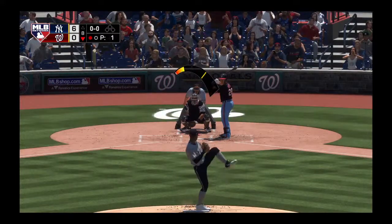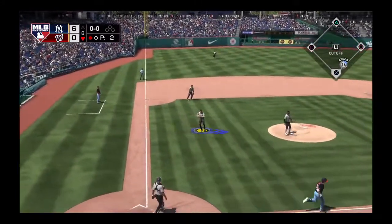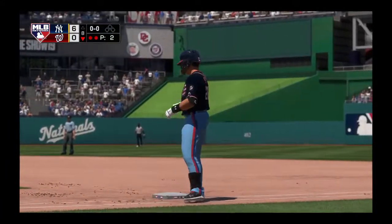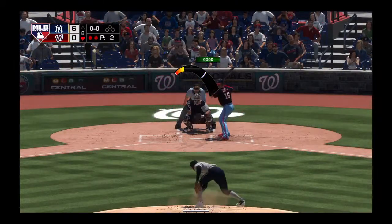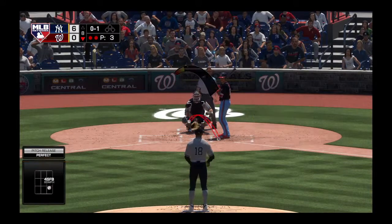0 for 2 from him so far in this one. Slow little roller to third. On to first, and Suzuki's retired. 2 away. Now batting, center fielder, ready for another shot now, Victor Robles. He's 0 for 2 in the ballgame so far. Fastball taken, but that gets the zone for a strike.